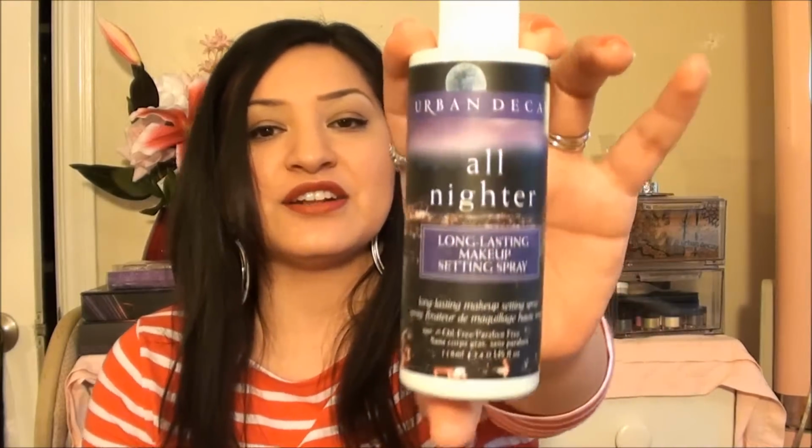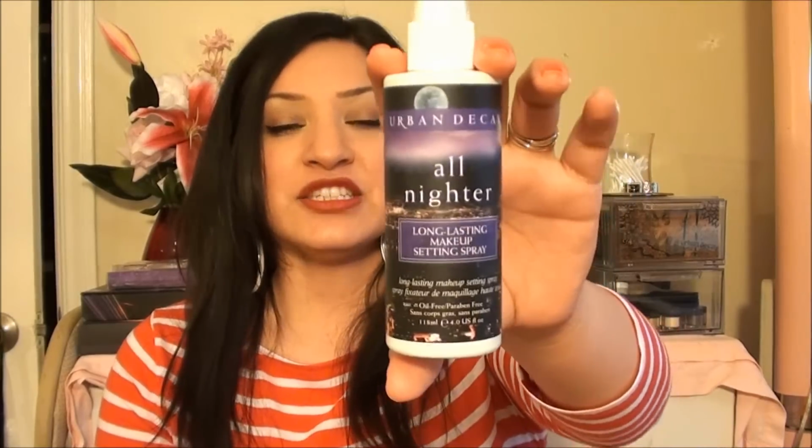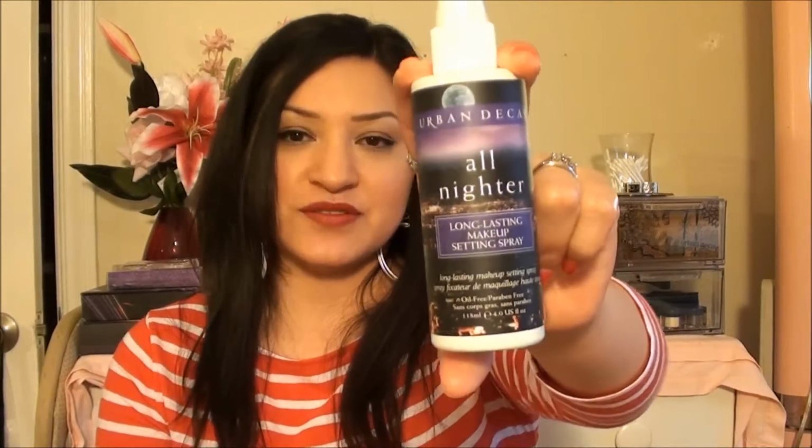The next product that I have as a favorite, which I'll probably be using for a long time, not for everyday use but on days where I know I'm going to be gone for a long time, is the Urban Decay All Nighter Setting Spray. I actually tried a trial size version of this.